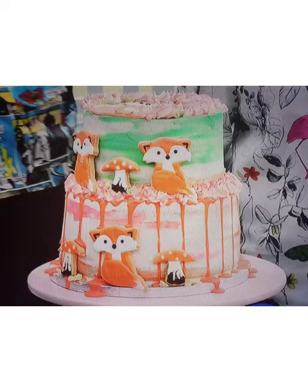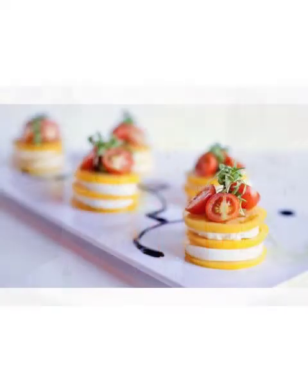And here's one for my fox friends, a fox cake. Those are cookies that are the foxes. Cakes can be big or they can be really teeny tiny too. So they can be anything.